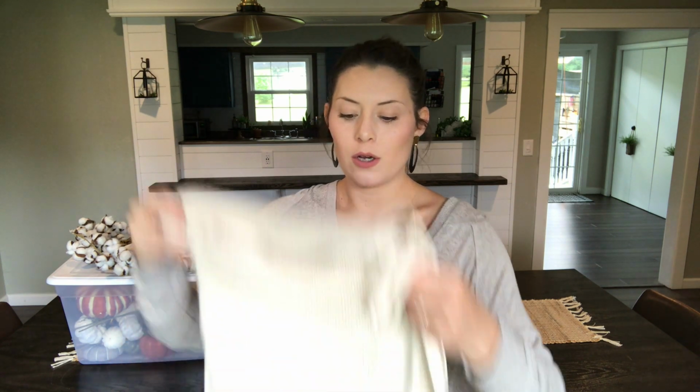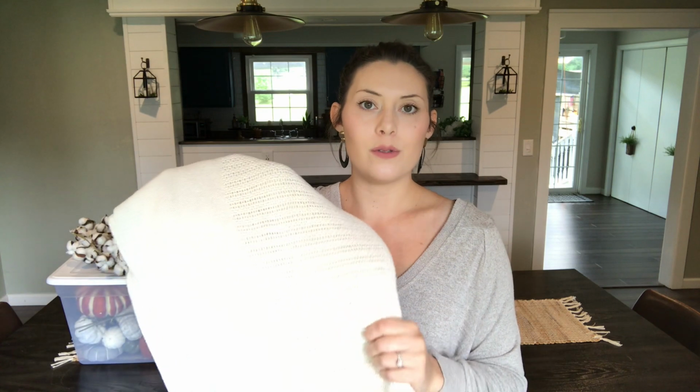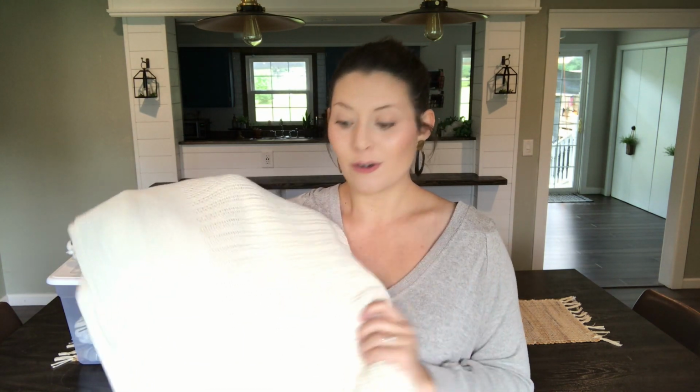So even though our home does have a lot of warm and cozy inviting tones, I do like to brighten it up a little bit because I don't want it to be extremely dark. So I use the cream colors to do that, and I think this is perfect. So looking forward to using this. So both of those blankets total $7. You cannot beat that at all.